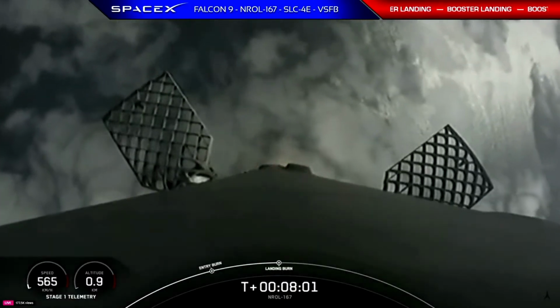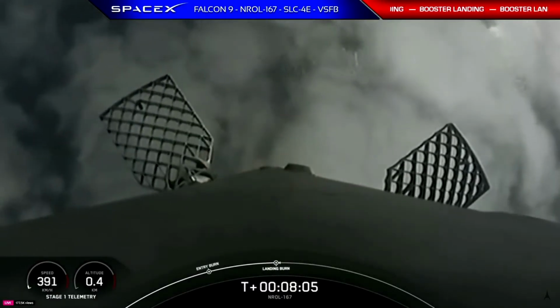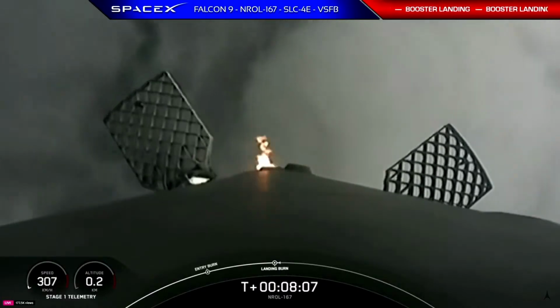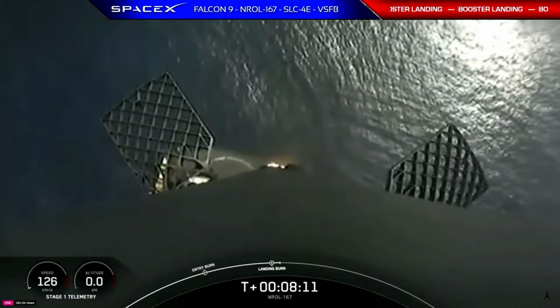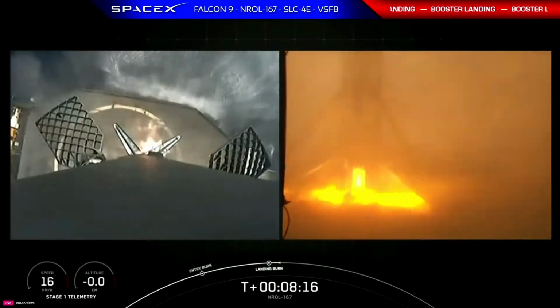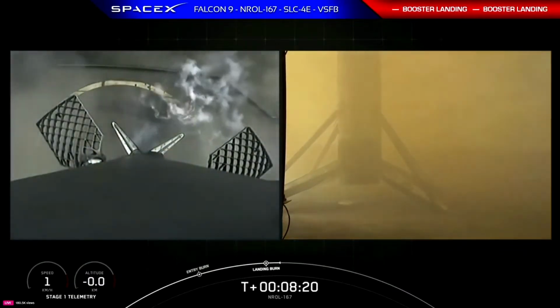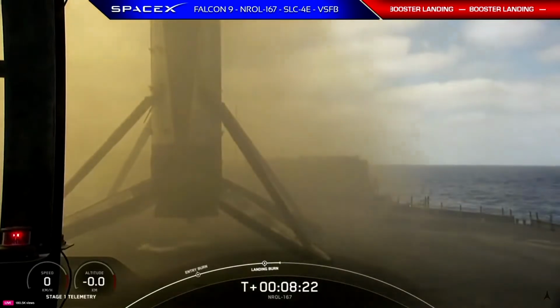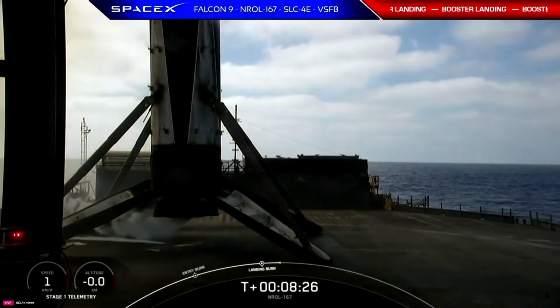Landing burn has begun. Let's watch as Falcon 9 touches down on, of course, I Still Love You. Landing leg deploy. Stage 1 landing confirmed. And great views there. Falcon 9 has touched down on, of course, I Still Love You.